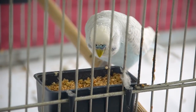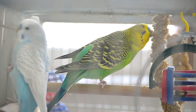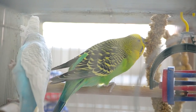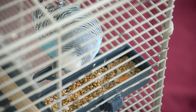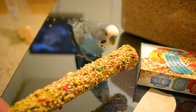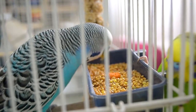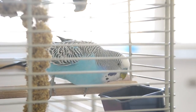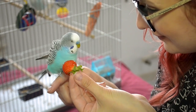Mass-produced dry seed parakeet food should constitute no more than about 20% of your budgie's diet. If offered dry seeds as a free choice diet component, budgies and other parrots will usually eat it to the exclusion of everything else offered. In other words, don't put a dish of just dry seeds in your bird's cage and expect them to eat their vegetables too.